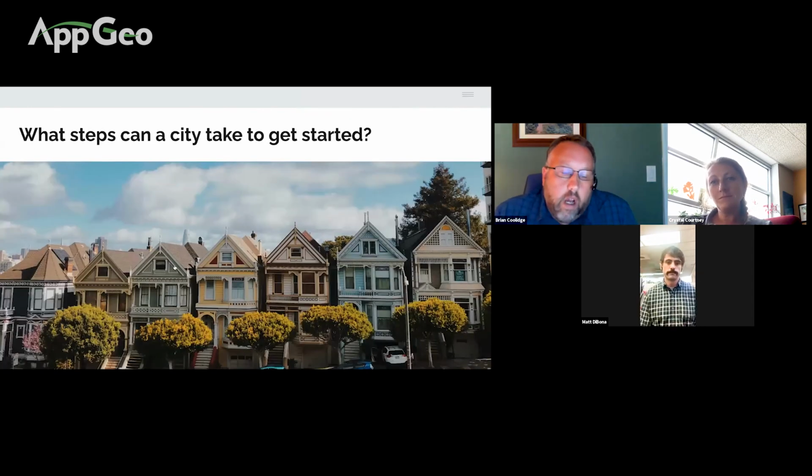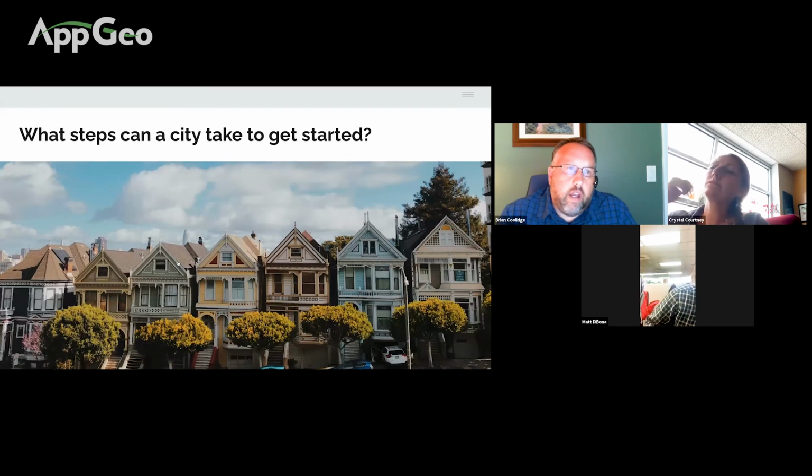Well, thanks, Matt. Mike, you've had input into some of these types of assessment programs in the past, these fee-based assessment programs. Is there anything people should think of if they're looking to put something like that together and using tree canopy data to influence that decision?